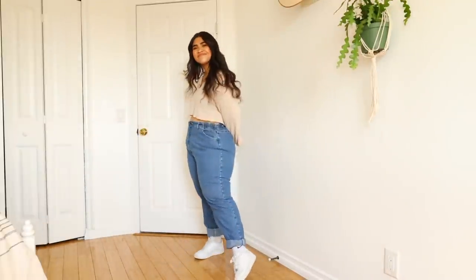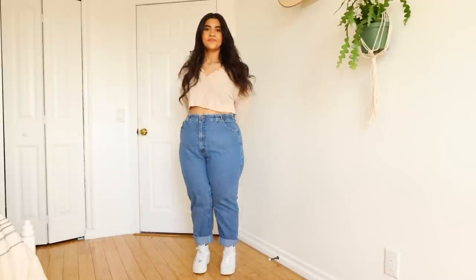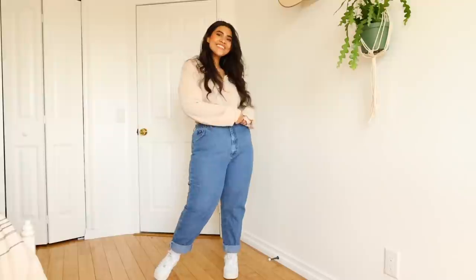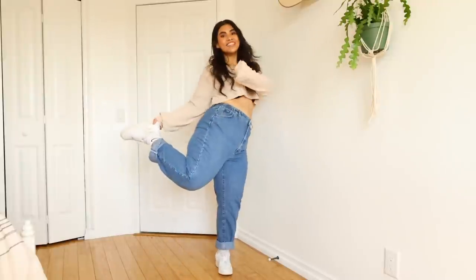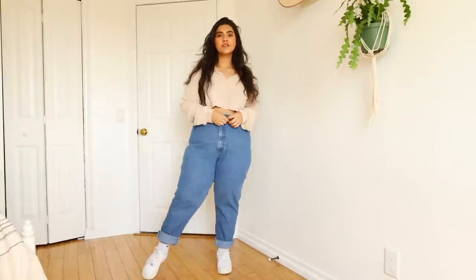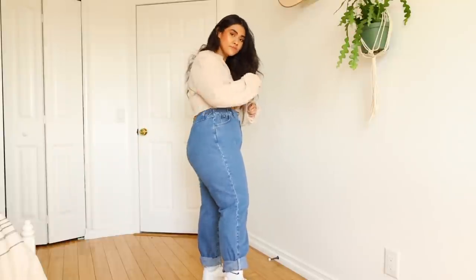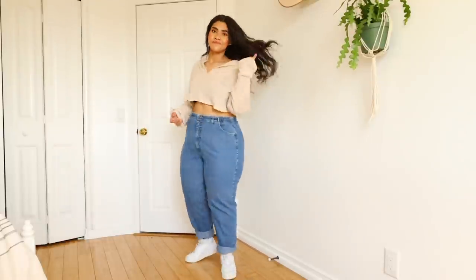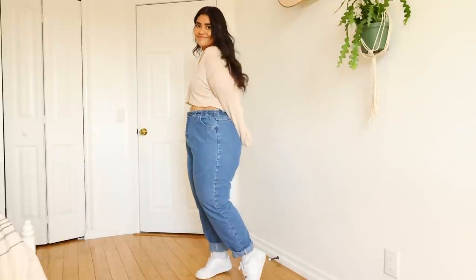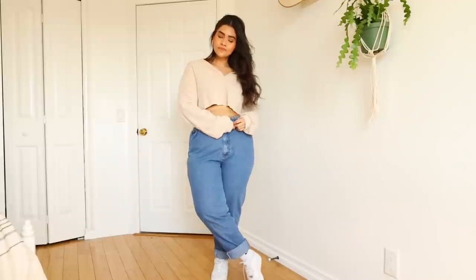We got to outfit number seven right here. I absolutely love this top. I think it's perfect for the fall time. This entire outfit is actually thrifted. I have no idea what brand this top is from. There was no tag on it, but I love this top. It's super cute, very comfortable and flowy. And then as for the jeans, these are my vintage Levi mom jeans. And then again for shoes, I am topping this whole outfit off with my Nike Air Forces and my white Nike socks.